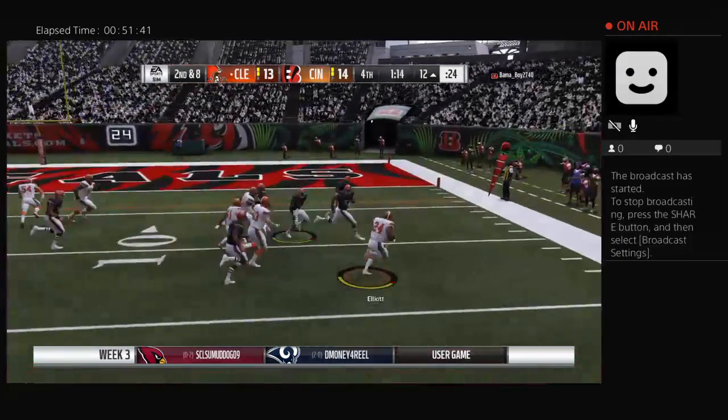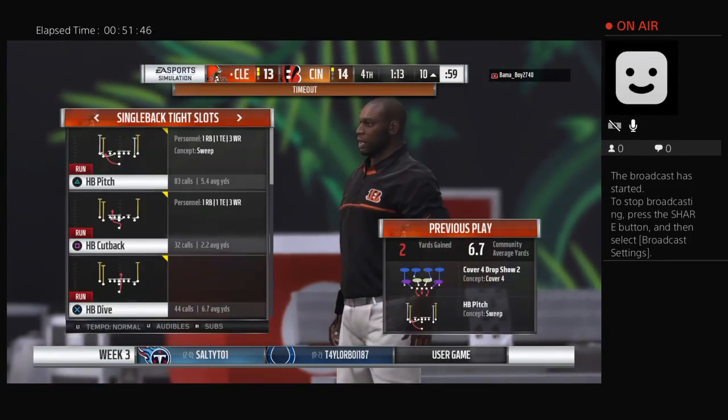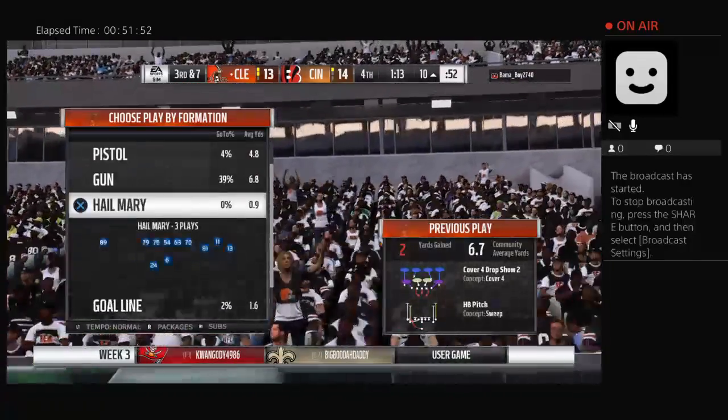They'll pitch it out to Elliott, and he'll get this one down to about the 10-yard line. And now the Bengals are going to call another timeout as they'll talk it over here before what will be an important third down.